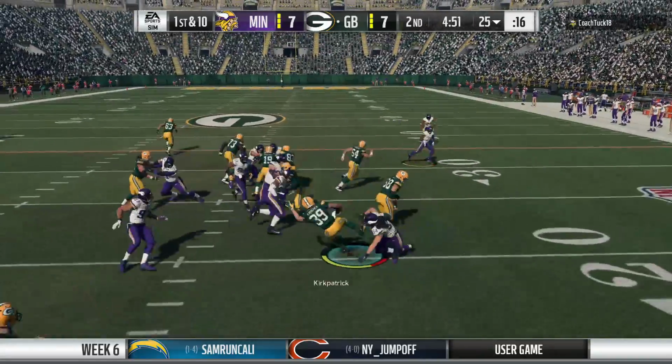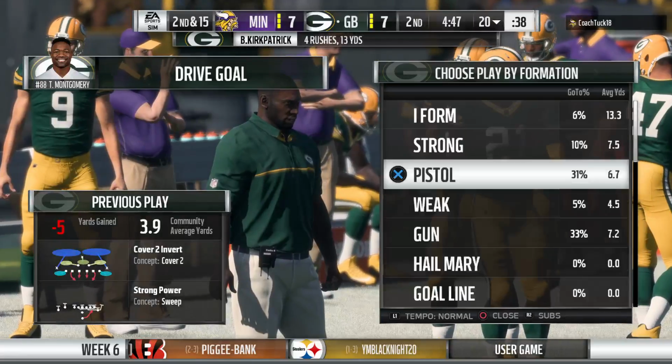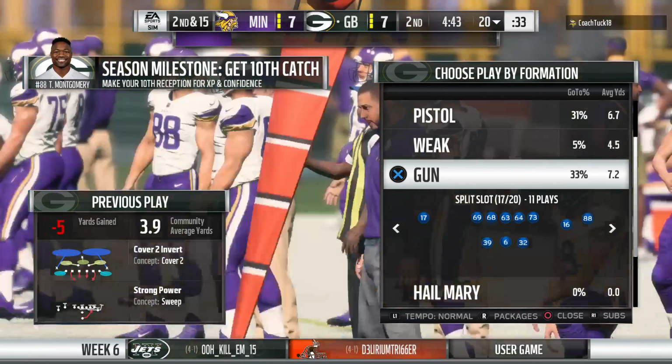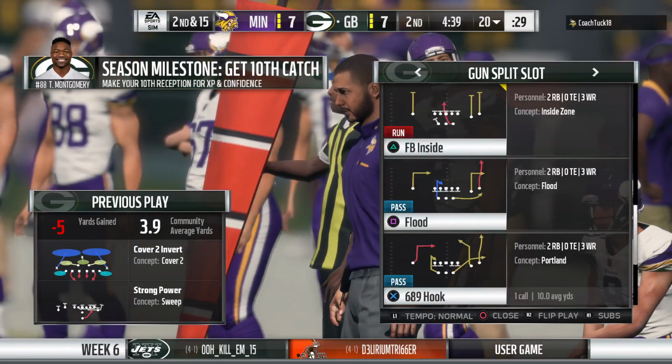Now they try the right side here. And he is going to be knocked flat on his back. Oh, a big hit right at the 20. Call that a loss of 5 yards on the play. And it'll make this a 2nd and long.